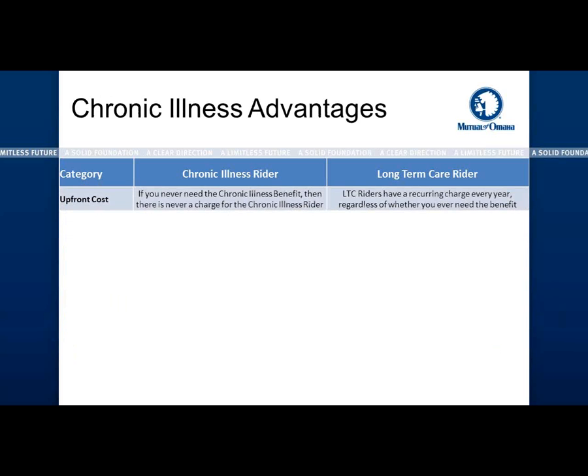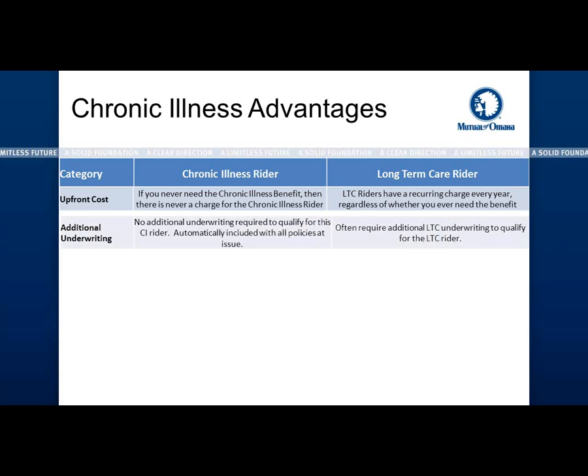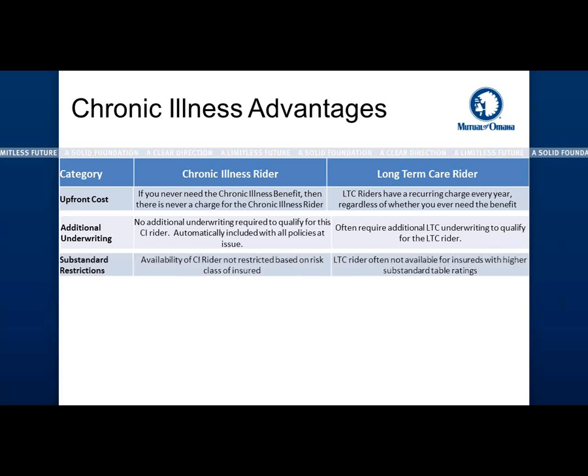Okay, so let's look at some of the advantages of a chronic illness rider versus just a traditional long-term care rider. So there's no upfront cost to this rider. You pay on the back end, and an example is coming up here. Typically with long-term care riders, there is a cost to that. There's no additional underwriting. So, if they qualify for the life insurance, they will get this rider added. It's not restricted based on risk class. Oftentimes with a long-term care rider, it's not available for substandard ratings. Typically table 5 or higher, they will not allow a long-term care rider to be added to the policy.